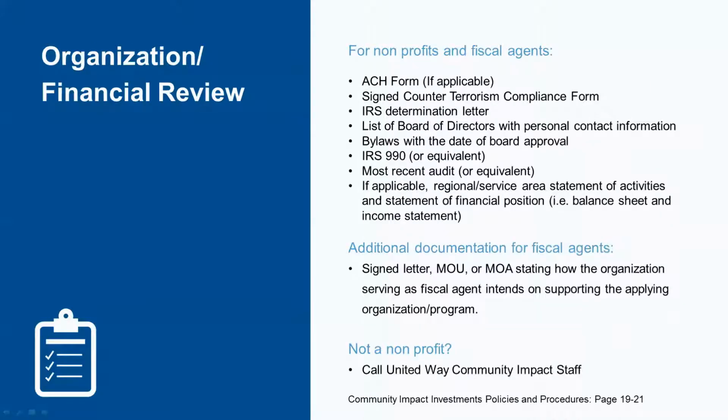So what's required of our organization financial review process? An ACH form. If it is not on file already with our United Way, we have to get one on file. This just helps us as we release the funding that you may or may not receive. So once we have it on file, then it makes it seamless just to tell our bank how much money to send you on the 15th of every month.